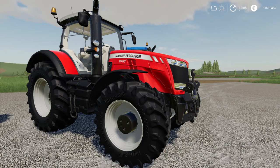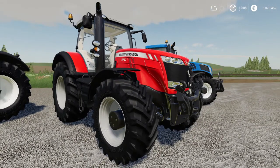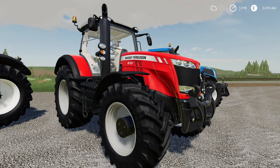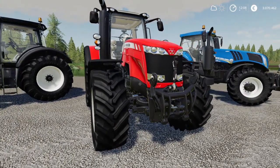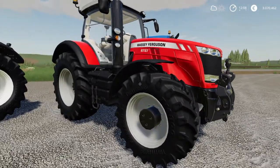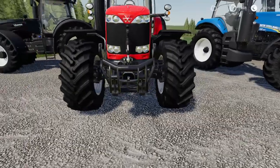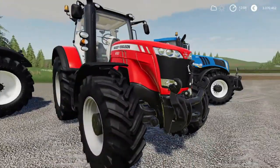8737. This one has 400 horsepower, so basically already a tractor with the top horsepower in today's evaluation. It's exactly 300,000 euros to buy, so 750 euros per horsepower. Evaluation as usual, purchase price divided by horsepower. It has a front 3-point link, front PTO. That is this Massey Ferguson.